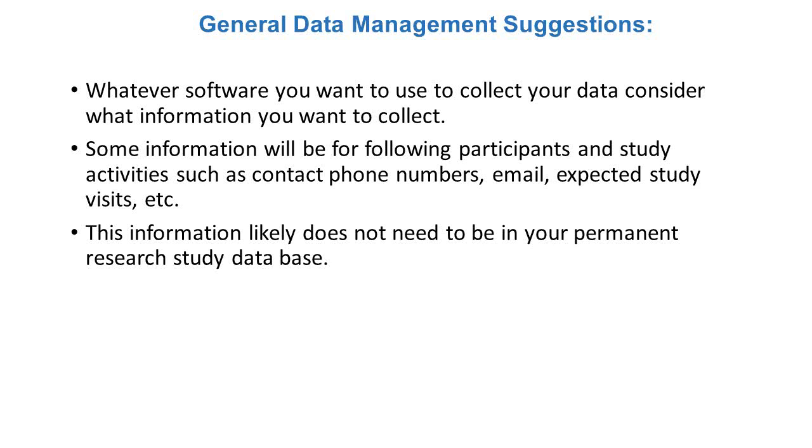But from a data management standpoint, whatever software you want to use to collect your data, you really need to consider what it is you're collecting and what it is you want. There's going to be some information that you'll need to have in order to follow your participants. You're going to need emails, addresses, phone numbers, all those things, your contact information, in order to keep up with your participants and to maintain contact with them and keep them coming in for study visits and whatnot.